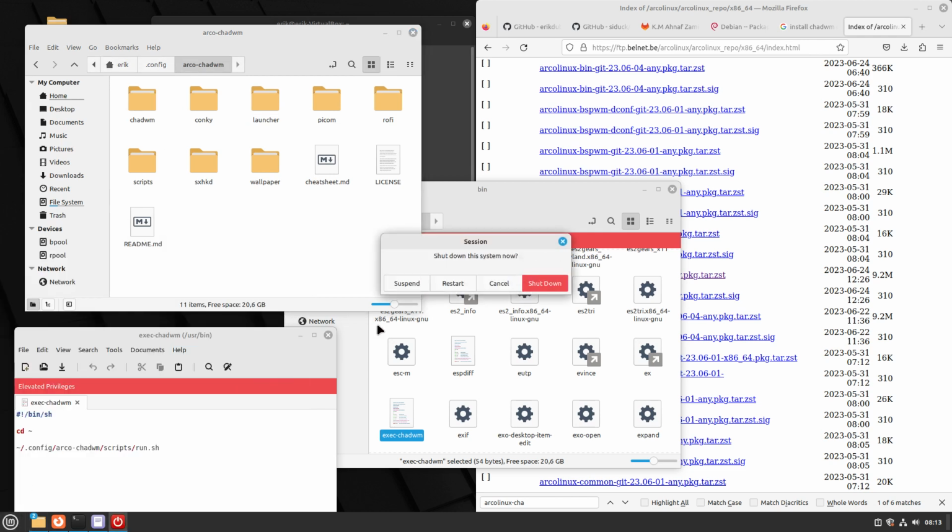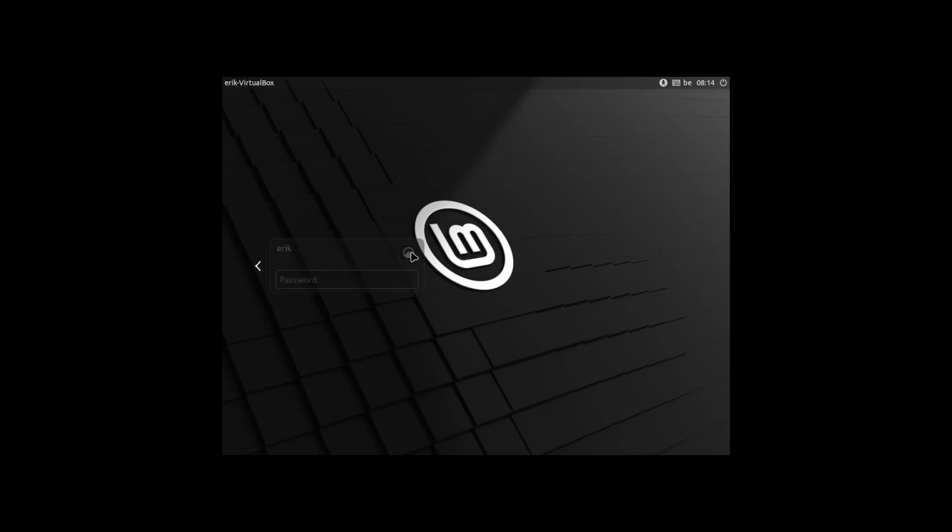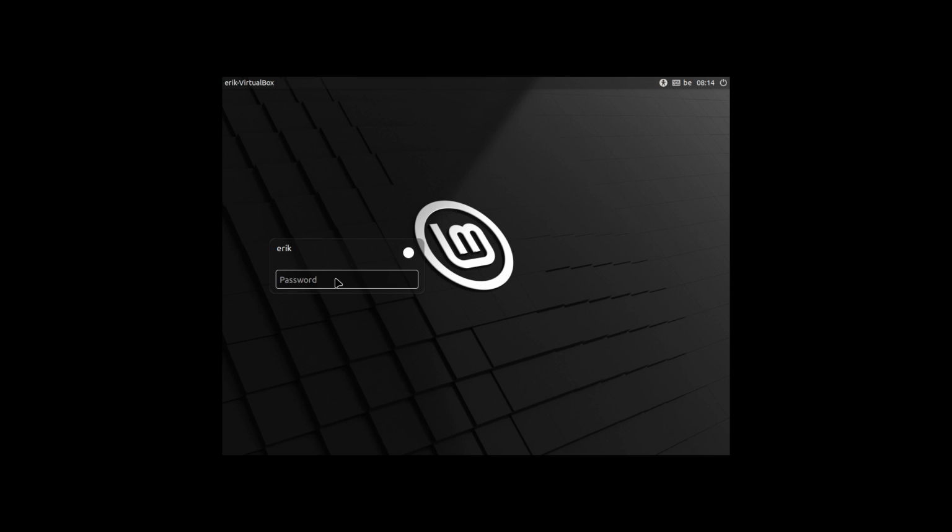So I'm just copy pasting, trying to figure out how I can get my beloved chdwm. I log out, and then use this one. Oh. We're thrown back. Doesn't get it. So DWM works, DWM doesn't work. Okay.